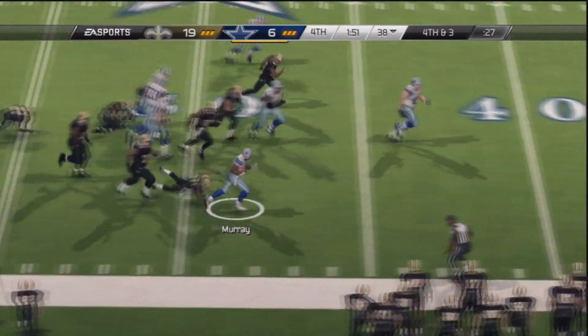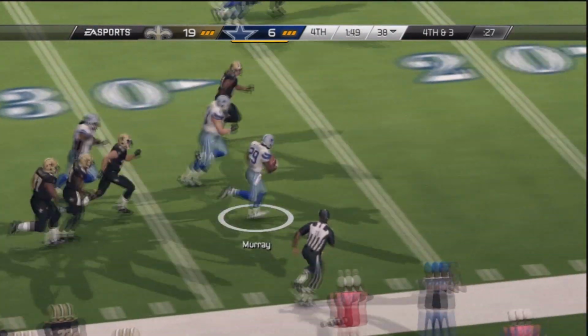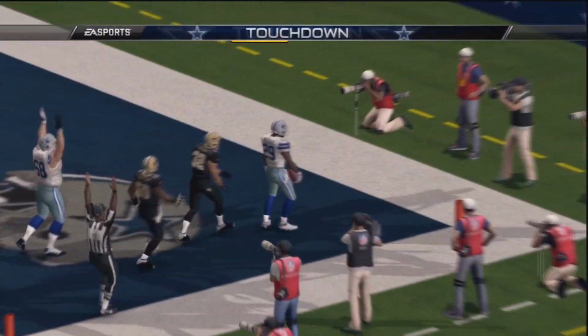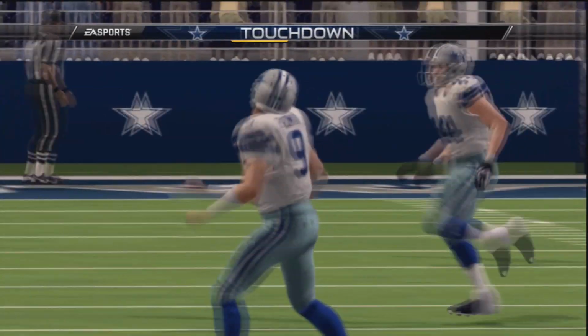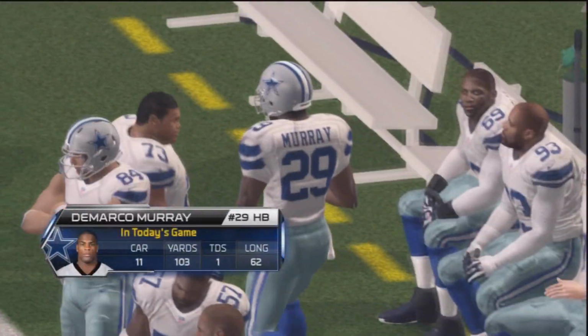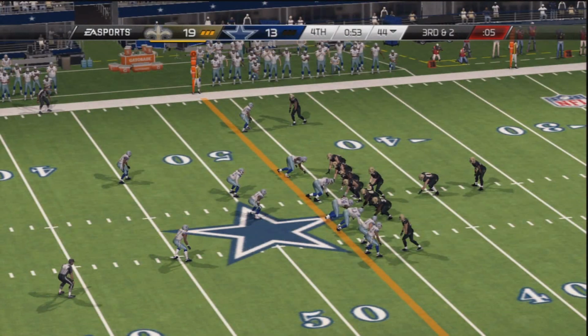Meanwhile, DeMarco Murray on a 4th and 5 with the game on the line. He breaks a tackle and scores for the Cowboys. It is a 72-yard scamper for 6. And the Dallas Cowboys, they're still into this one. It's 19-13 now. The Saints still on top.